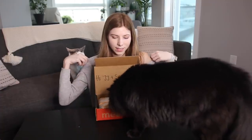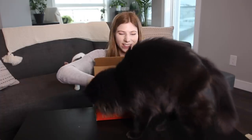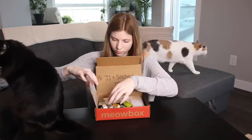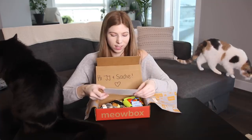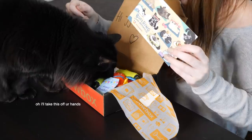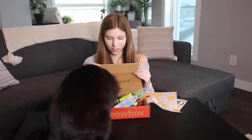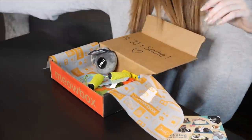Look, we're seeing a box. Okay, no. Go over here. You're in the way. Now sit down. Oh my gosh, this is so cute. So this is the building. Some meowsel. That's so cute. Somebody's already getting into all of the toys.